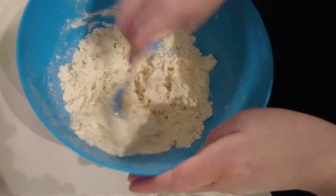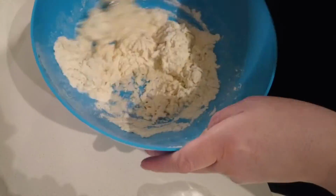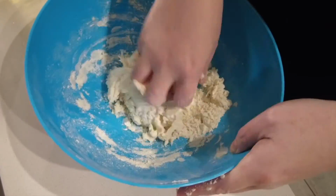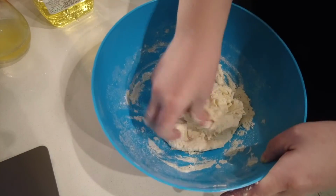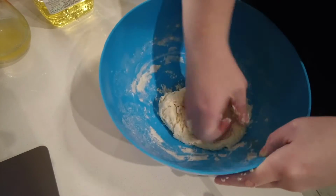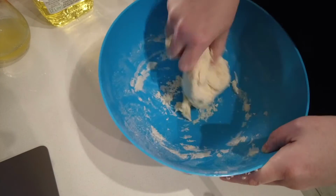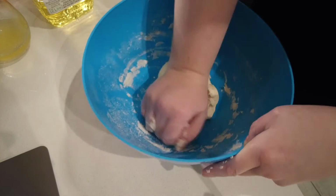You just want to add water in until the dough looks like it's about to come together, but it hasn't come together completely. So you can see the stage there. There are some clumps, but it's not a single piece of dough. And then you want to work it and just keep kneading until it all comes together. So you want all the excess flour that's in the bowl around the sides to start to basically form part of that dough ball, and then you're just going to keep kneading until you have a soft and smooth dough.